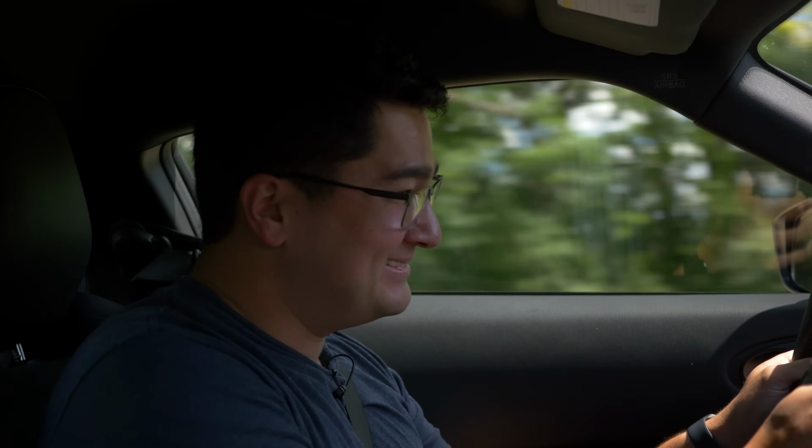until you get into the Supra. When you get into the ZF 8-speed out of the BMW, there's just no comparison, and I'm just gonna leave it at that. So what about these cars as street vehicles?